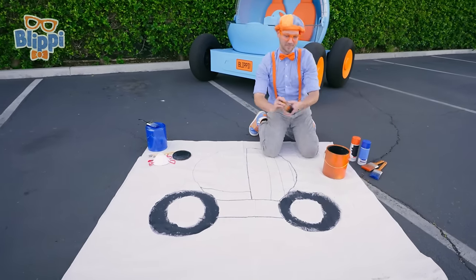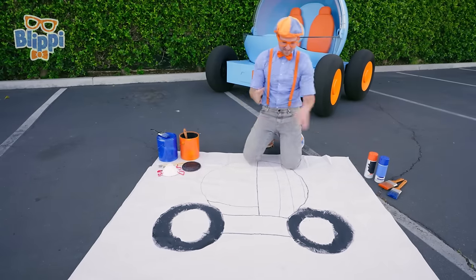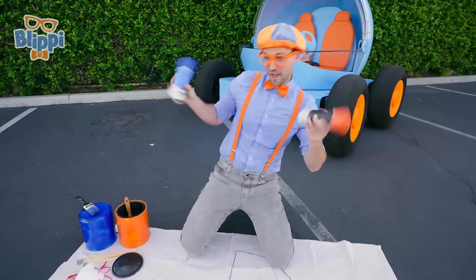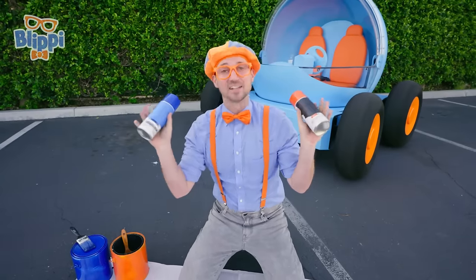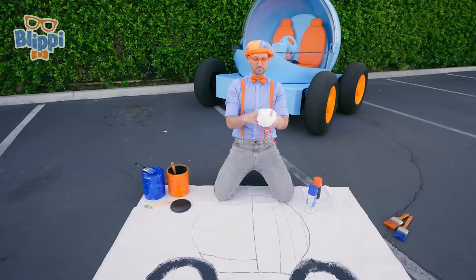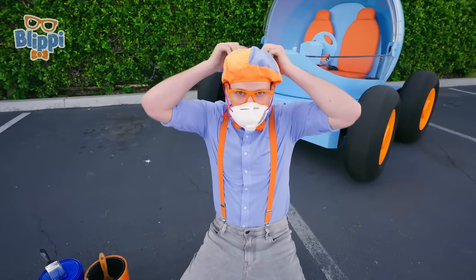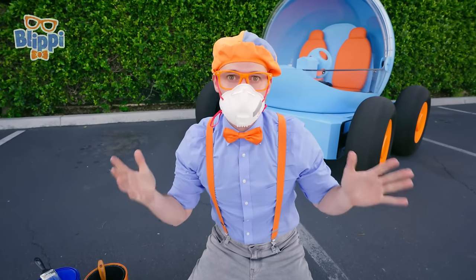Good job! Those are some big tires! All right, let's see, what do we have here? Oh, yeah! Musical instruments! Just kidding, yeah, spray paint! All right, hey, before I use any spray paint, I'm gonna wear a respirator. Yeah, a mask! All right, here we go. Yeah. And only adults should use spray paint.